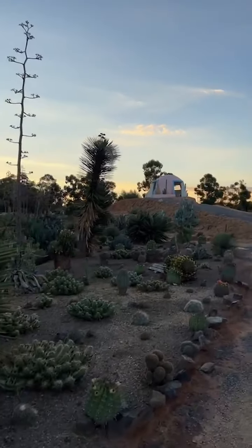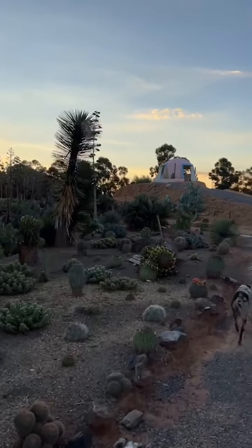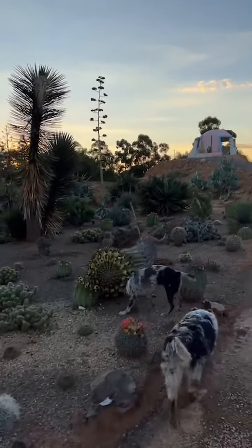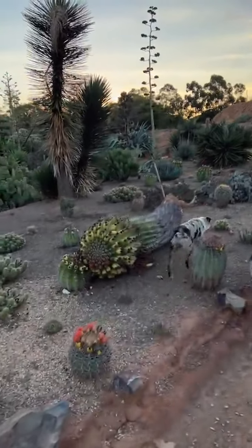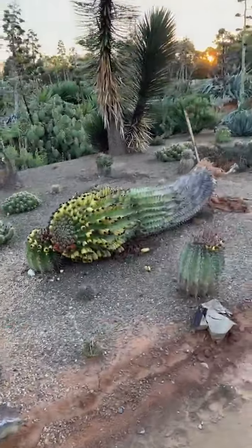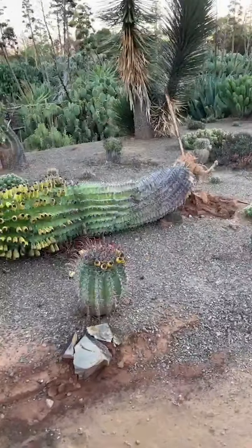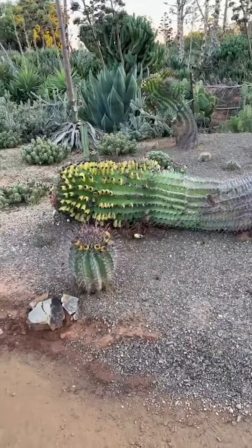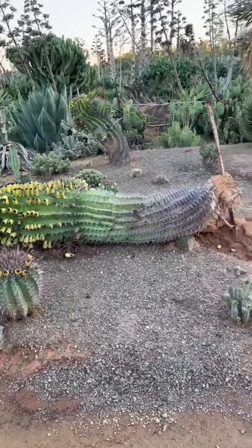So basically, my dad, Jim, started this garden back in 1986. We opened in 1988. And this garden was formed mostly with a little bit of his dad's collection. And while we're here, you can just see this massive pharaoh cactus that's fallen down with all the wind and rain we've had.